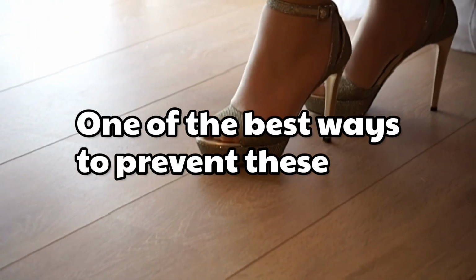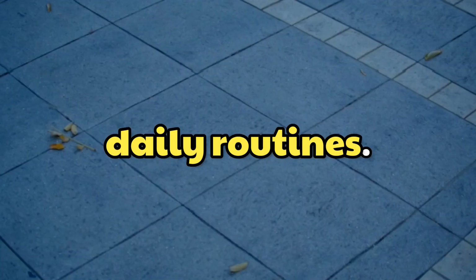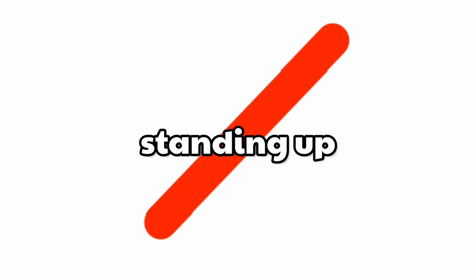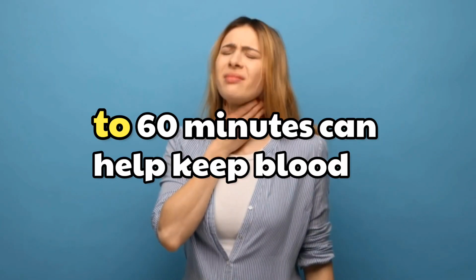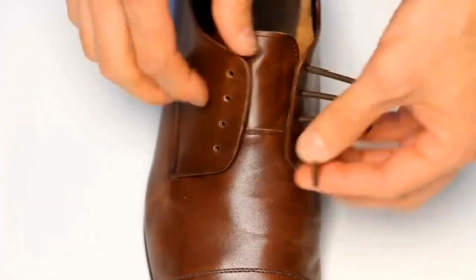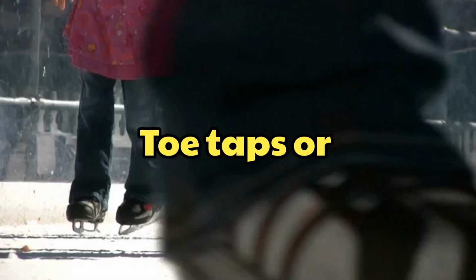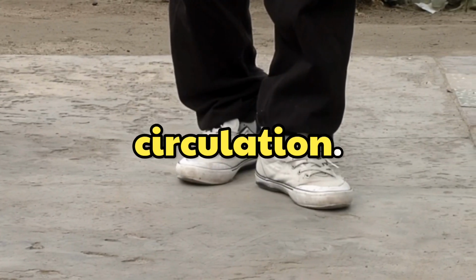One of the best ways to prevent these problems is to incorporate regular movement into daily routines. For those who sit for long periods, standing up and walking around every 30 to 60 minutes can help keep blood flowing and prevent stiffness. Simple exercises like ankle circles, toe taps, or stretching the legs while sitting can also improve circulation.